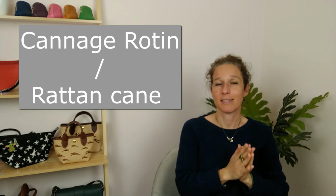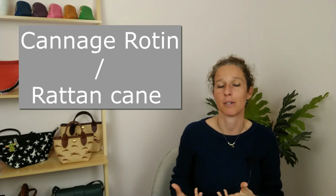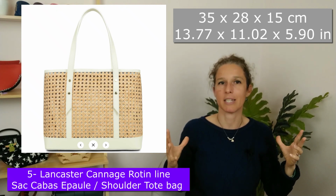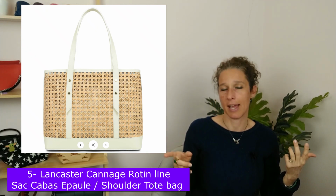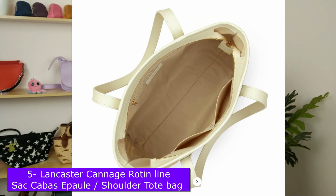Then the two last bags are made with rattan cane, and this is quite new for this spring-summer collection by Lancaster. The very first one is a tote bag, and I love the dimension. It's not too gigantic, but big enough for every day. I love the style. Really a nice mix of rattan cane and leather. You can open and close it with a zip, so your items are secured, and inside you've got a zipped flap pocket and two flap pockets.